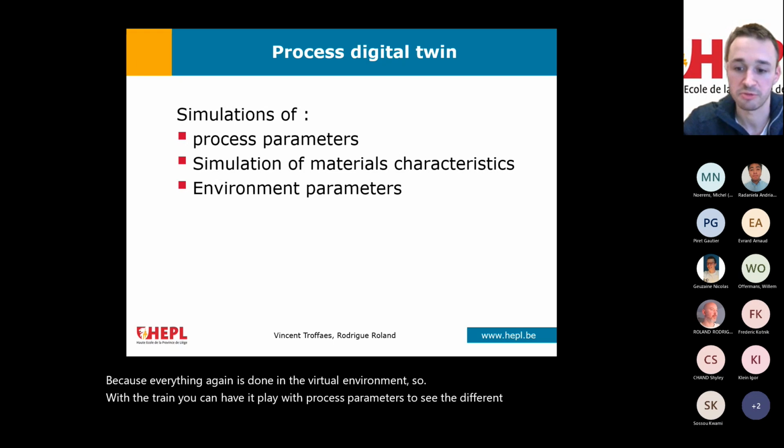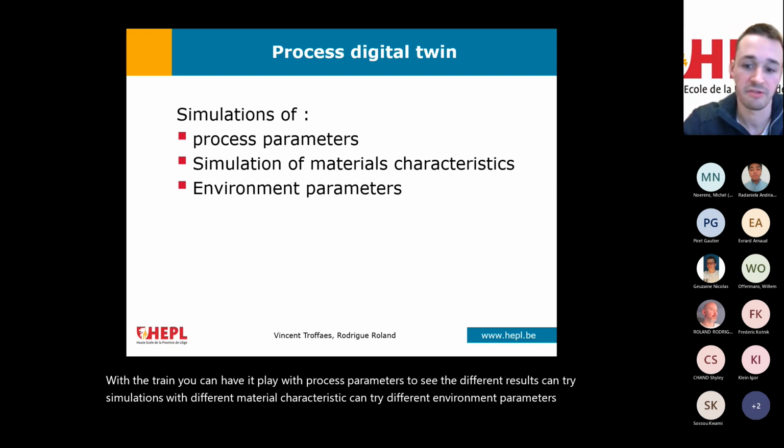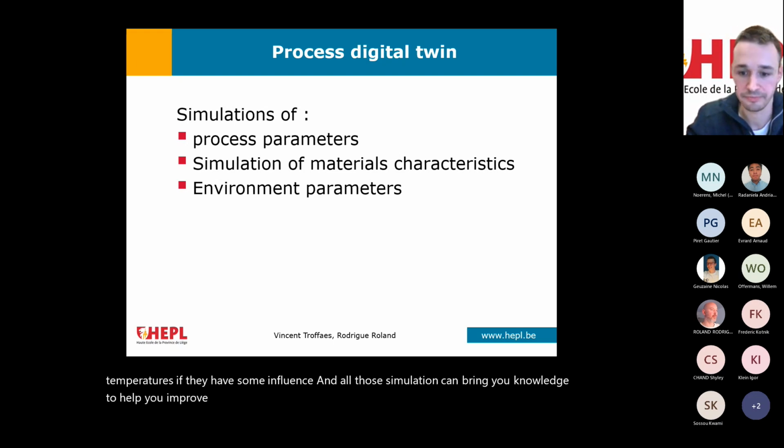So with the twin, you can play a bit with process parameters to see the different results. You can try simulations with different material characteristics. You can try different environment parameters, like temperatures, if they have some influence. And all those simulations can bring you knowledge to help you improve your process.